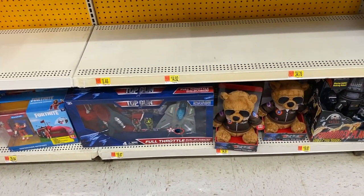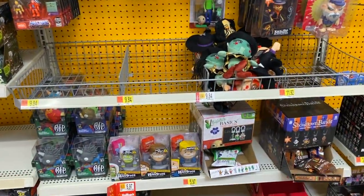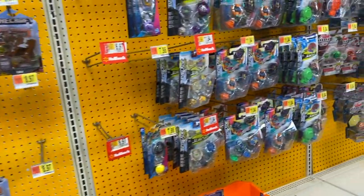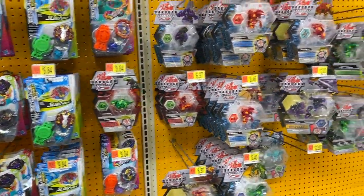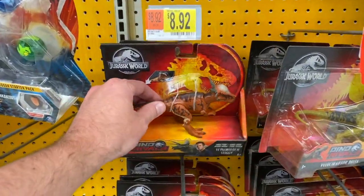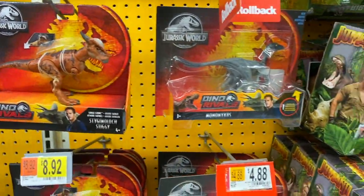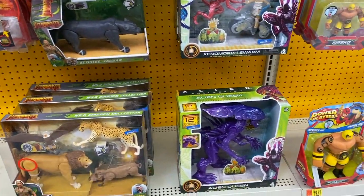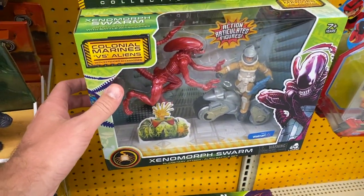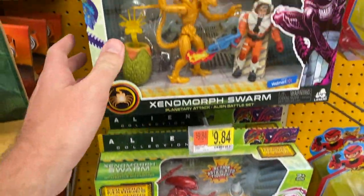Top Gun getting some promo stuff out, I guess, for the new Top Gun movie. Five Nights at Freddy's stuff. Jumanji, Jurassic World. I like these, man. I played the heck out of some Jurassic Park toys when I was growing up, but never have really gotten back into the new stuff. And then got some Alien stuff. Interesting.